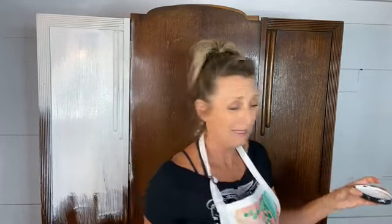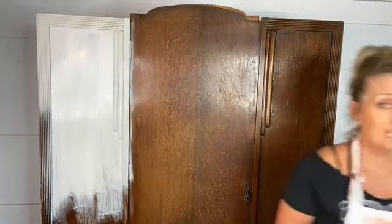I see so many people say chalk paint doesn't adhere. Yes, it does. It does need primer. It will adhere. I cannot get my Boss open. Chalk paint will adhere beautifully to furniture if you've prepped right. Like if you've cleaned right, you've removed the oils, it will adhere unless it's something super, super slick. Then you need like a bonding primer.